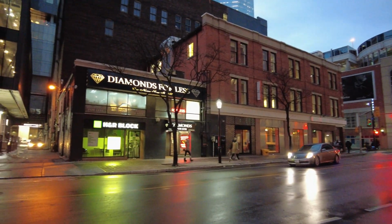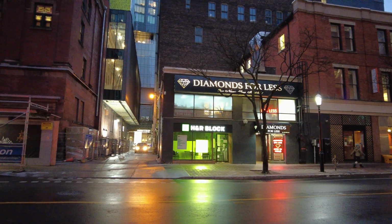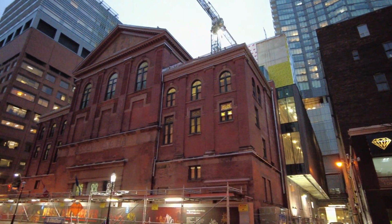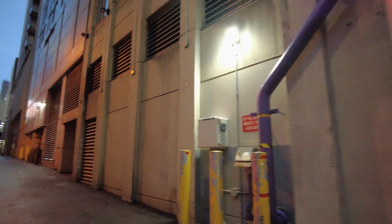And if it weren't for the construction of Massey Hall, I think I could have entered it more to the south of here. There's a look at Massey Hall. And let's head up this laneway to Dundas Square.